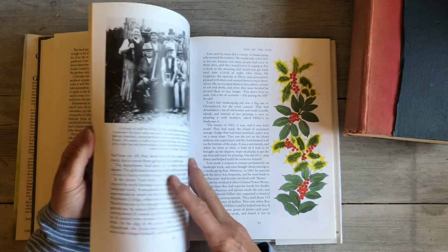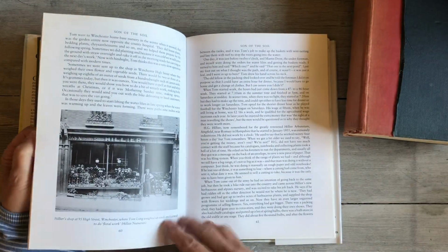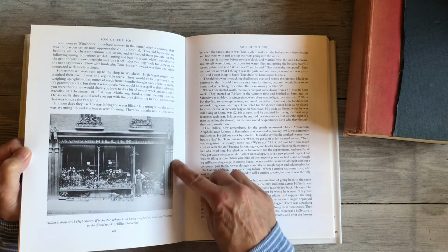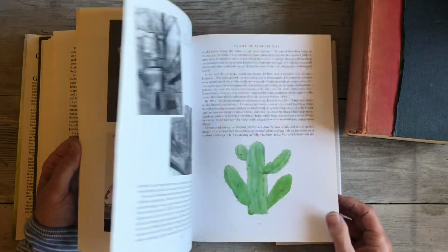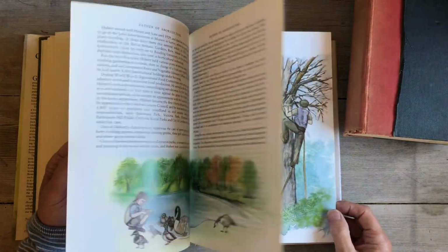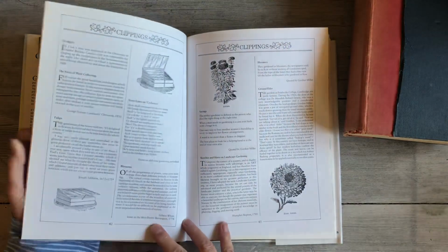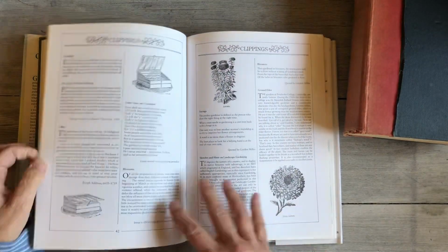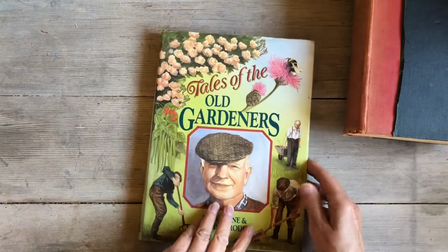Gardeners having a photograph taken. And a flower shop. Oh, that's gorgeous. I love it. So there's a lot of stuff in here to use. A lot. And a lot of information. Good information. So that's the third book. Nice book. I can use that in different ways.